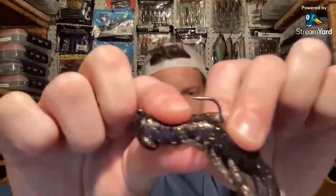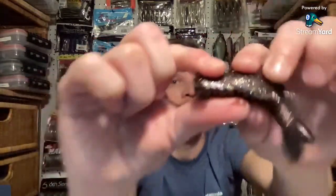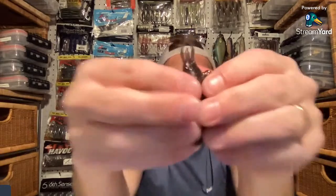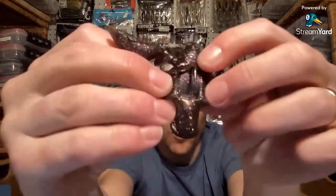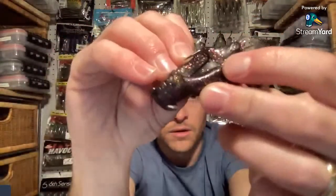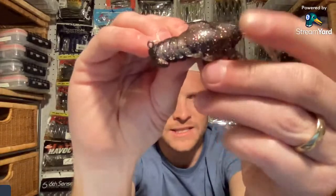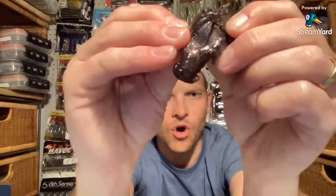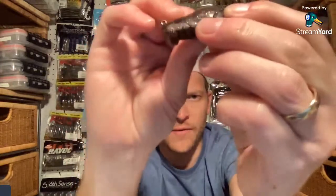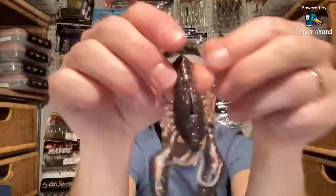I think the hook on this thing looks to be solid, kind of that perfect gauge for a finesse bait. And this hook slot is rather wide. It's big. So you'll notice here as I release that, just how deep that goes and how hollow the top portion of this bait is. So I'm happy about it.